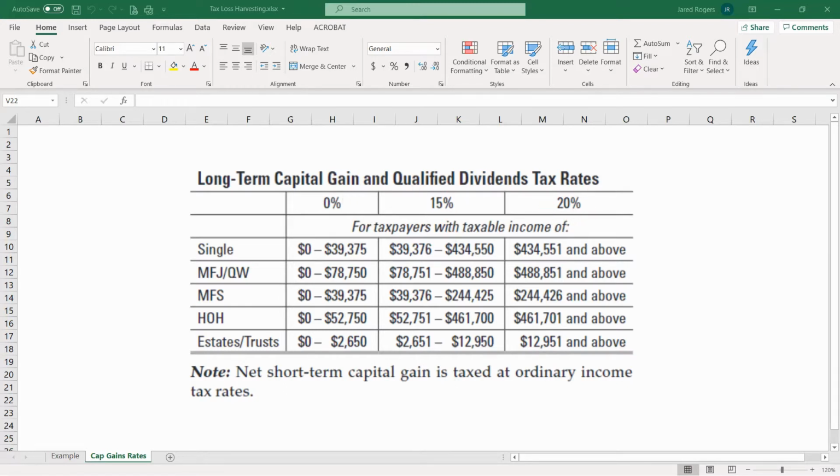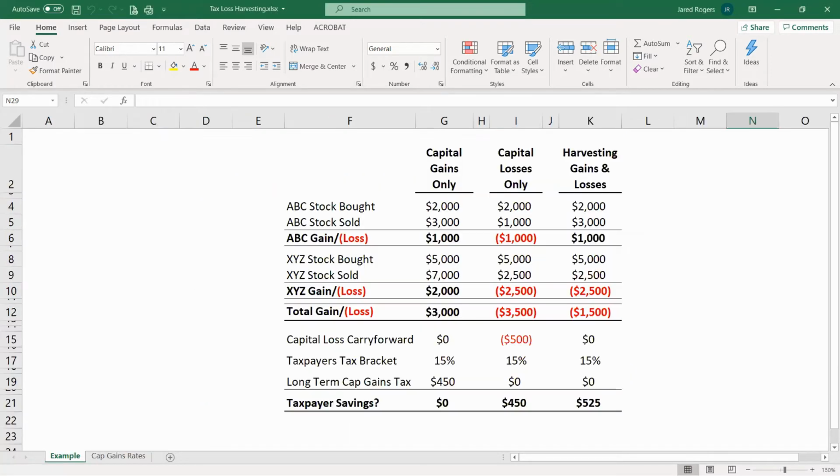These brackets are what apply to any stocks that are held for longer than a year. If you sell your stock within a year, then your gain is considered short-term and is taxed at your ordinary income tax rates. You know, like the ones that you pay on wages, unemployment compensation, and business profits from your self-employed business. So now let's look at a taxpayer under three different scenarios.